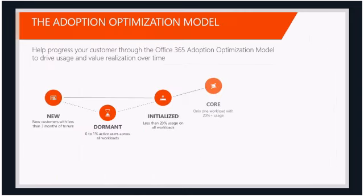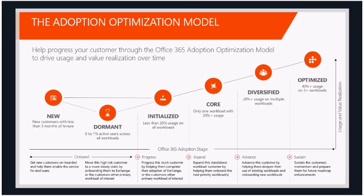Another change that we're introducing, I'll go ahead and start by giving a little bit of background. So internally, we invested earlier in this fiscal year in what we're calling the adoption optimization model. And what does that actually mean?